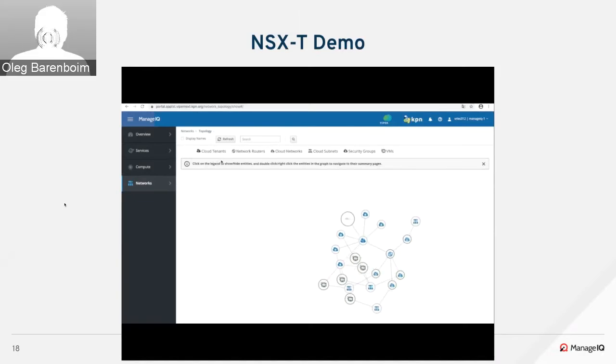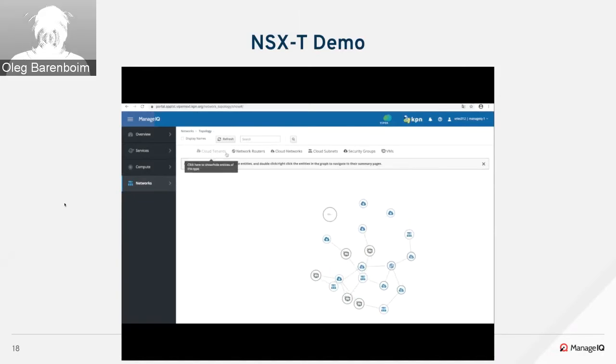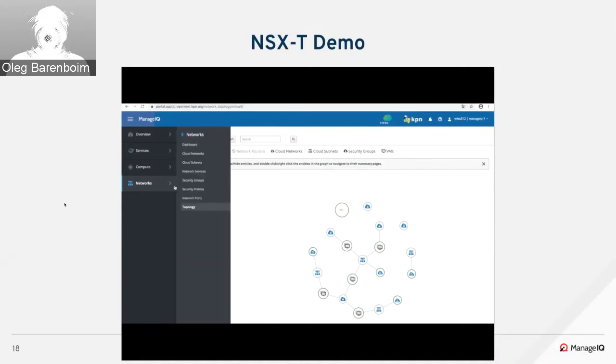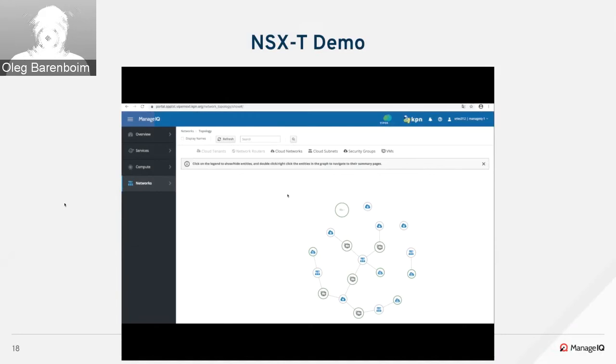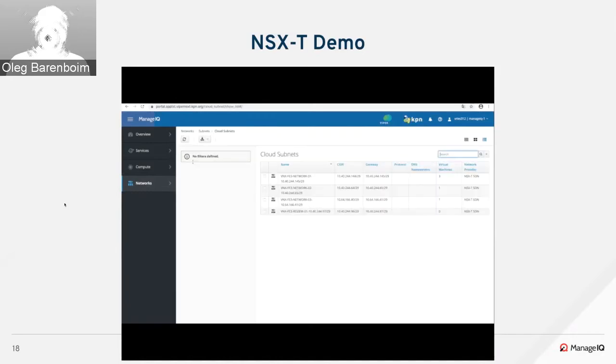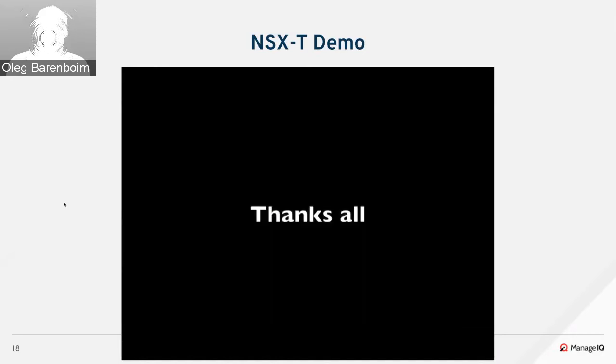The network topology view gives the tenant an overview of the NSXT network components like the router, the subnets, the networks, and the security groups, and the connected VMs. With this overview, I'd like to end the demo. I want to thank everyone who made this possible. The entire team, especially Rutger and Adam, for also adding the provider to ManageIQ.